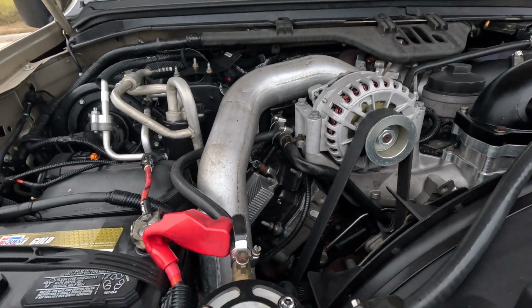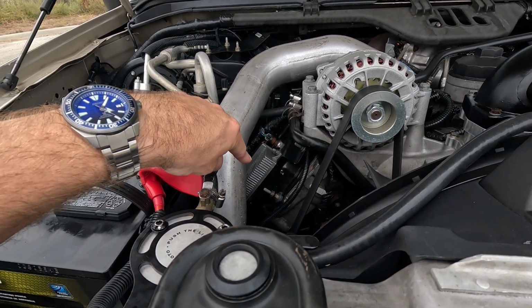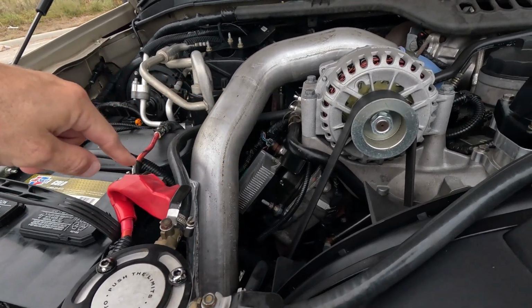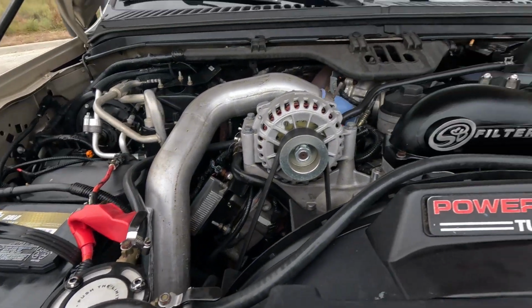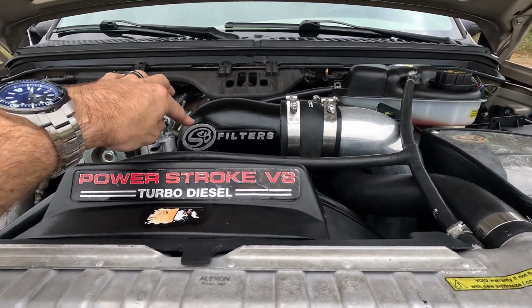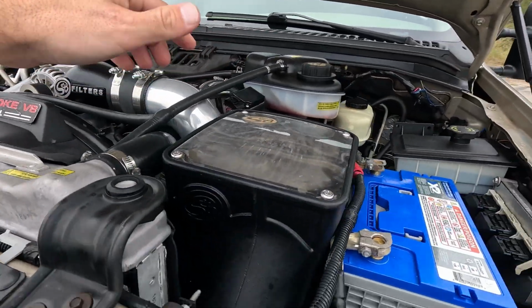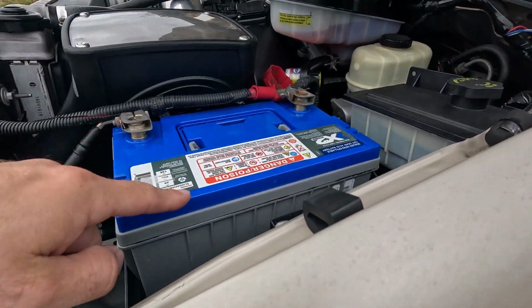It does have what appears to be, if you look at that Fickum right there, that looks clean, and to me it looks newer. You can also see, hopefully you can see down there, the ARP head studs. So that's epic. It has this aftermarket intake. What's the brand? SB filters, aftermarket intake filter, dual batteries. This battery looks newer.